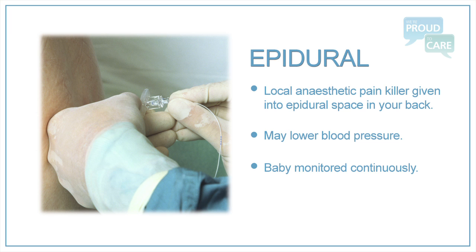If your legs get heavy, you may be confined to the bed. This may slow your labour down. It also increases your chances of needing assistance for the birth, for example, ventouse or forceps. Epidural does not have any effect on the baby once he or she is born.